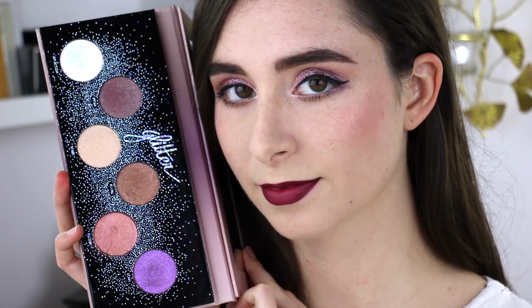I believe it was $49 and I did get mine off of Sephora. Overall, I think the quality of Makeup Forever shadows is really good, but just normally they don't have a palette that tempts me in particular. But this one I feel is something super special.